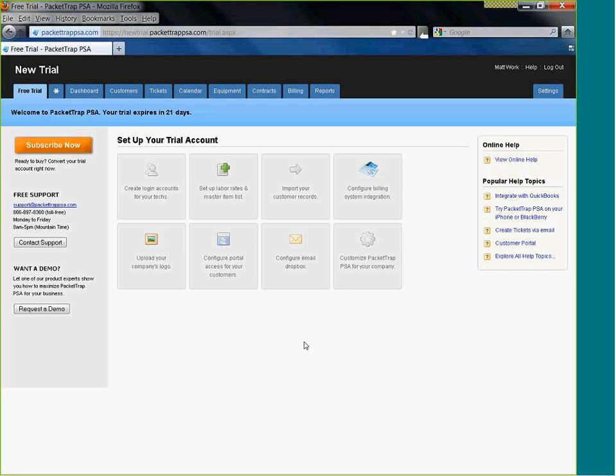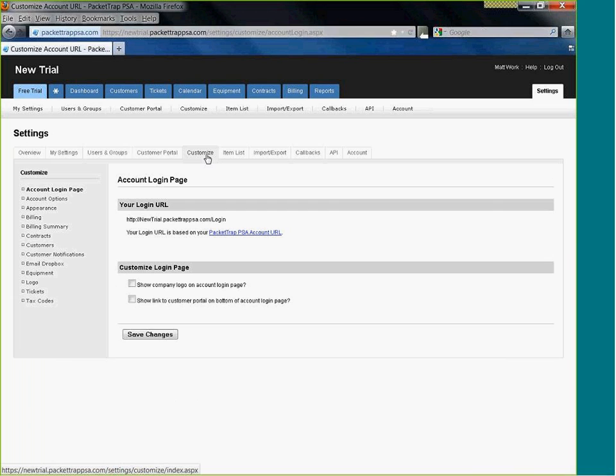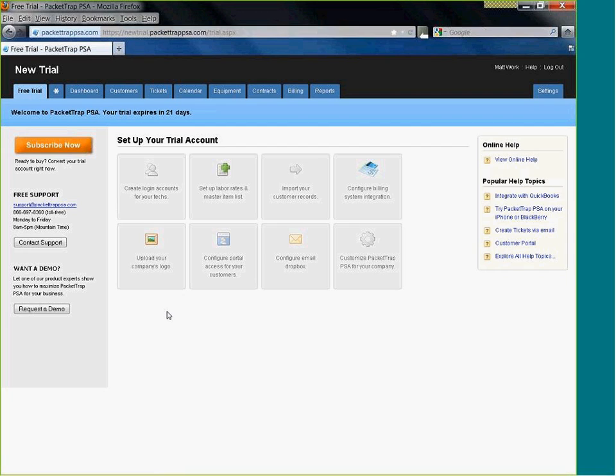So when you're at your free trial tab, we've provided some tiles to help you walk through and get set up. These aren't difficult tasks, and you certainly can get to them by simply going to the settings. For some of the more technical and enthusiastic people, they'll run right over to the settings and look at some of the things they can do from the back end, primarily our Customize tab. Our Customize tab is going to take you through pretty much all the options of what you can change and add in your PacketTrap trial. But going to the free trial tab, let's walk through some of these tiles here and really start from cradle to grave on how to get set up.